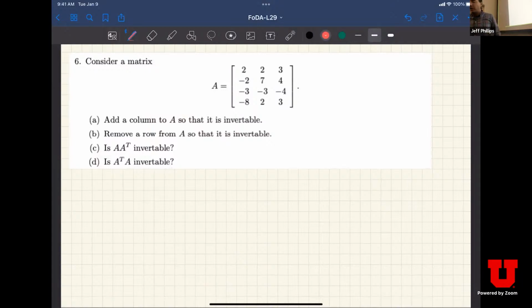What do we know about invertible matrices? What does the matrix need to be invertible? It has to be square, and it does not need to be orthogonal. If it's orthogonal, the inverse is easy. So if you wanted to compute the inverse, then orthogonality would be a nice property. Being diagonal also makes it easy.